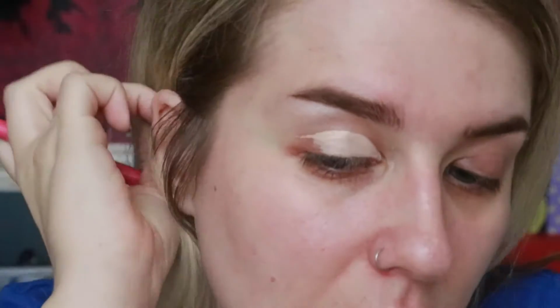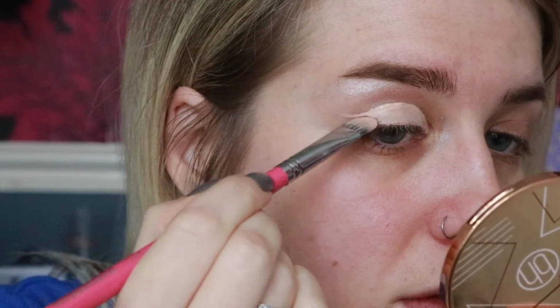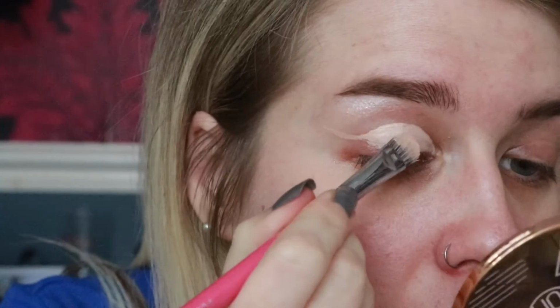And when I get to the outer corner, I'm going to not flick it as such, but just come straight out and leave it there, because once I've done all my face makeup we can come and add that swirly sort of detail.